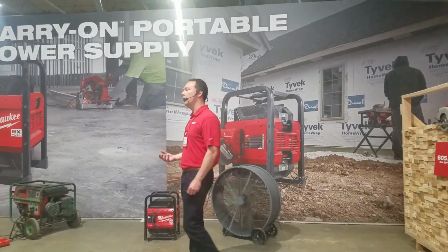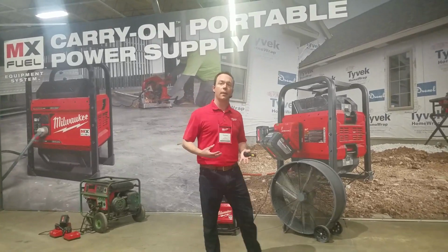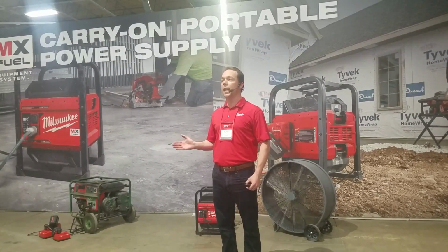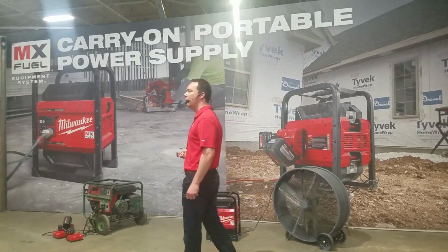So today I'm excited to introduce to you the MX Fuel carry-on portable power supply. It's going to provide more power on demand, it's going to provide efficient power all day, and you can take this thing anywhere, inside, outside, on the job, off the job, it doesn't matter. Emissions free, making it the best power for the job.